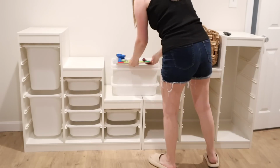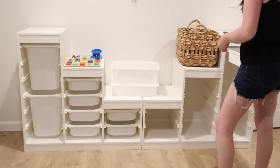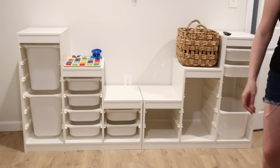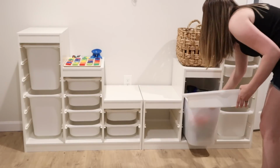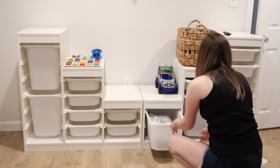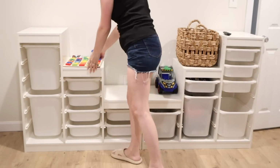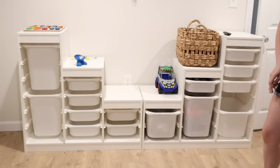Okay, so here we are, we're in the new basement playroom, and this is how we have the toy storage set up so far. So we got two of those, I believe they're IKEA Trofast organization systems, and we put them right beside each other. All they had the last time we went was the small bins and the large bins, which was kind of unfortunate because I wanted some of the medium ones. But of course, I'll just make do with what we have, and then if down the line I go back to IKEA and find that they do have the medium-sized bins, I'll just get some of those then.